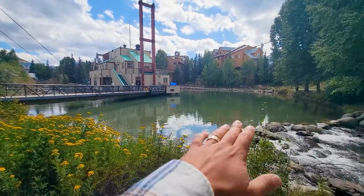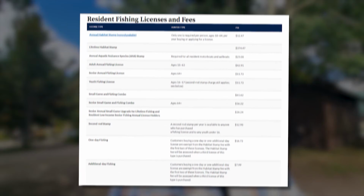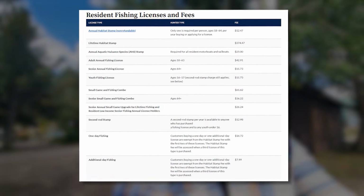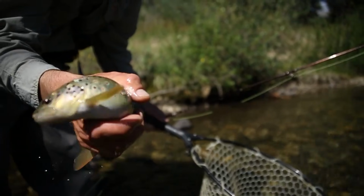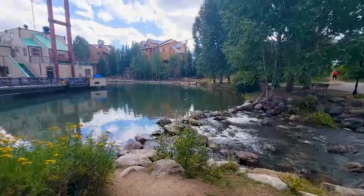And then you've got the pond right here, which you can actually fish in. So if you have a fishing license, you can bring your fly rod or your spin casting rod and you can fish right here in this pond. There's a bunch of little put-ins all over where you can just kind of wade in the water and toss a line in, or you can even fish the river as you go north outside of town.